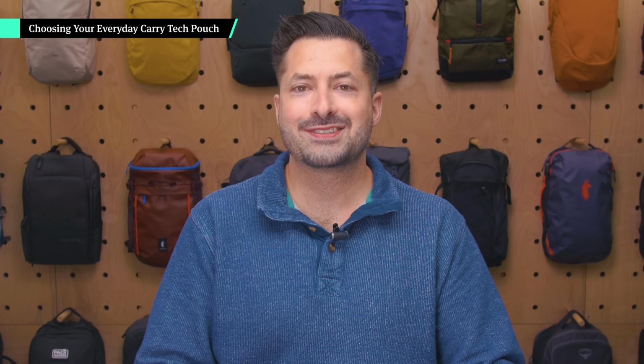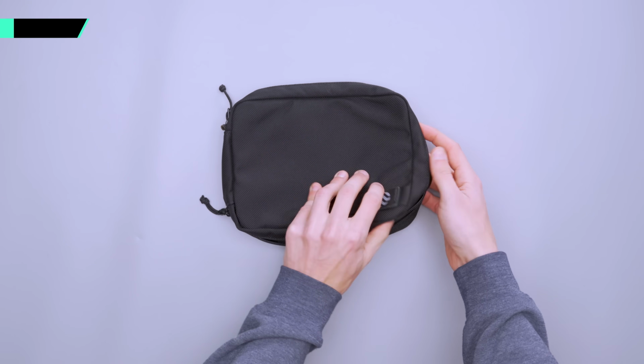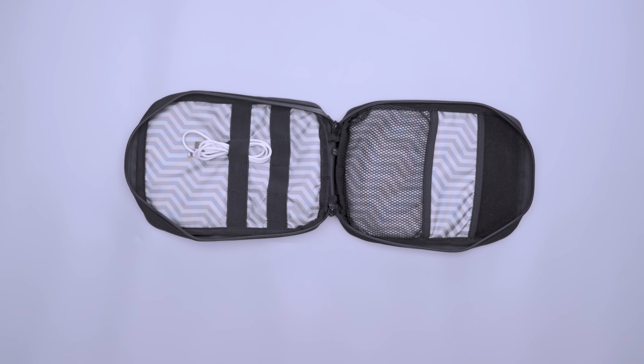That's where my everyday carry tech kit comes in. Tech is some of the heaviest gear you pack, so you'll want to keep your loadout efficient. That starts with choosing the right pouch. Empty pockets are wasted space, so size up or down depending on the type of tech you have.